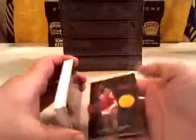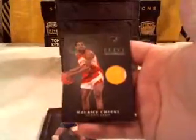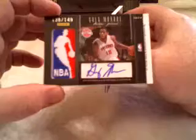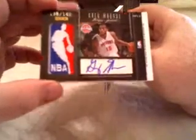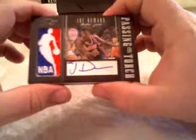And our last relic is going to be Mo Cheeks for the Hawks. Two-color patch. Maurice Cheeks for the Atlanta Hawks, 6 of 25. All right. Our first auto is going to be Joe Dumars for the Pistons on one side, and Greg Monroe for the Pistons on the other. That's 138 of 149 for the Pistons. Joe Dumars and Greg Monroe.